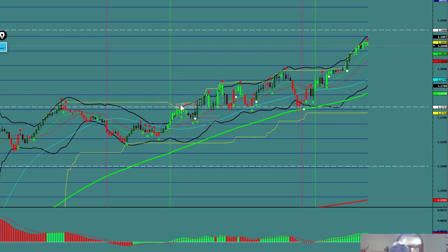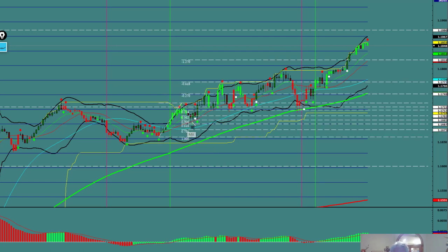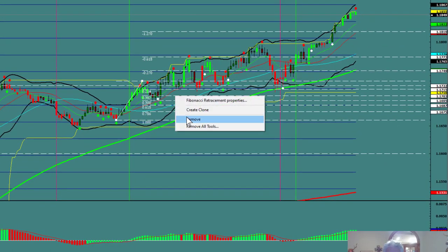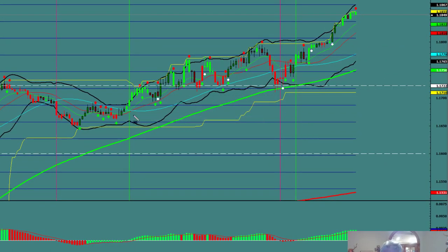So if you take this swing low to this swing high right there, you can see this one retraced to the 50%. Did they know the 270? Yep. Did they know the 618? Yes, they did. And then we'll do every one of these. Let's just do this first one and this last one here.